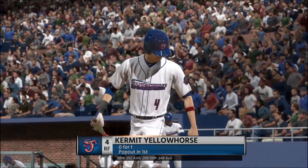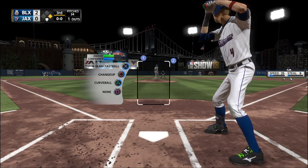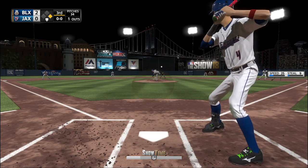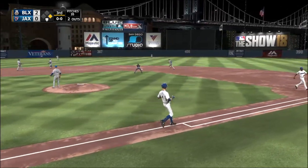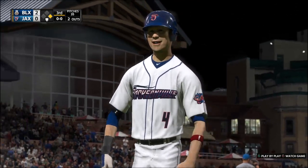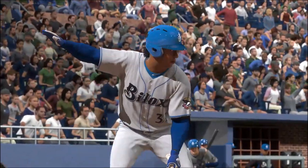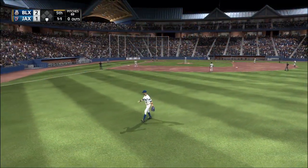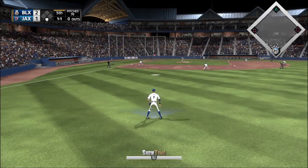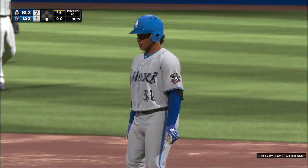Digging in for his second at-bat, right fielder Kermit Yellowhorse. He's ready. Here's the first offering. Soft liner towards short. But this is pulled in by the shortstop. Ready once again, Kevin Dean, 1 for 2 on his line so far in the game. That's softly hit to right. Will that get down? Lays himself out and makes a spectacular catch.